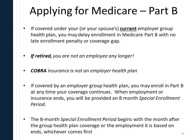Now, if you're covered under your own or your spouse's current employer group health plan, you can delay enrollment in Medicare Part B with no late enrollment penalty or coverage gap. Now, it is important that you be married, because if you have coverage from an employer group health plan from someone who is not your spouse, this exclusion does not apply. Keep in mind, if you are retired, you are not an employee any longer, so you would want to sign up for Part B right away. If you have COBRA insurance, that also is not considered an employer health plan, so you also would want to sign up for Part B timely when you turn age 65.